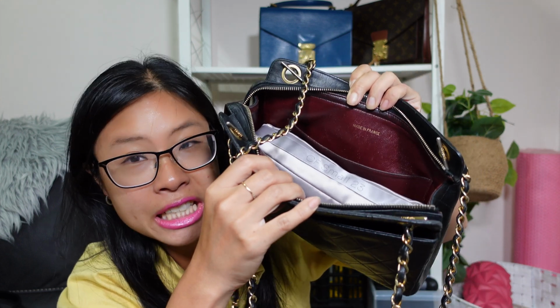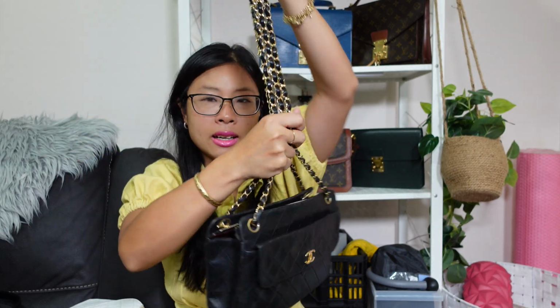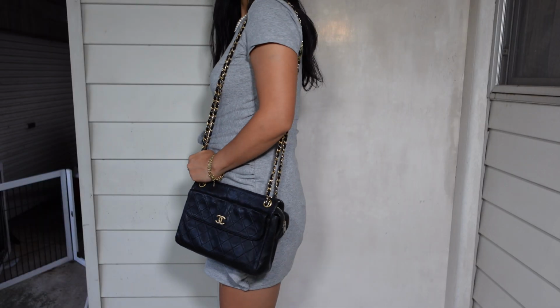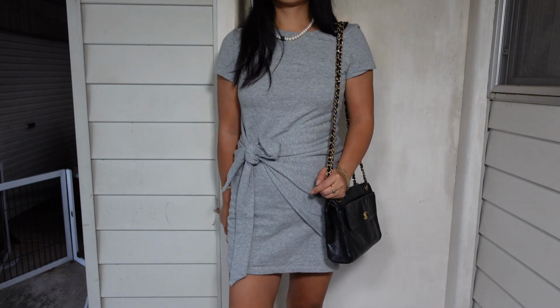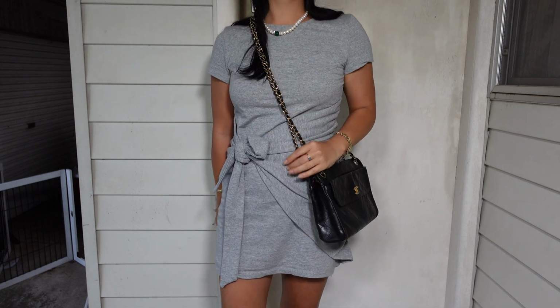Gorgeous burgundy interior, made in France. And she has a double long strap, which is not common in modern bag designs, but wasn't as rare in the vintage bag designs. This is my only Series 2 Chanel bag, and the strap length is perfect for me.